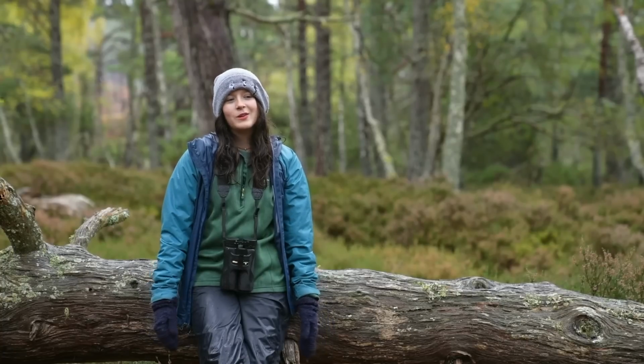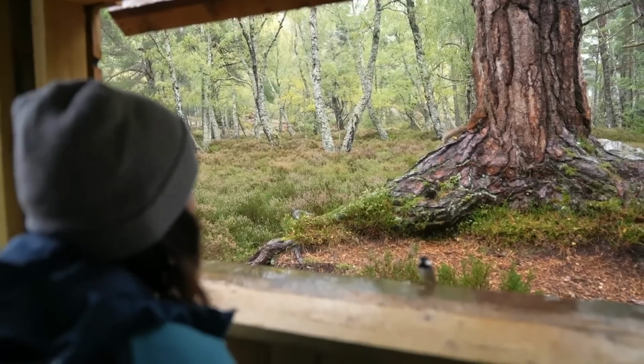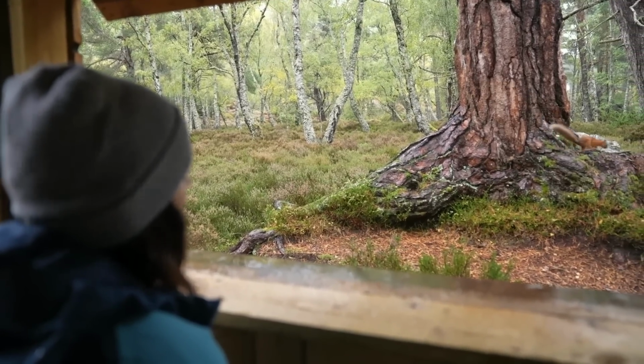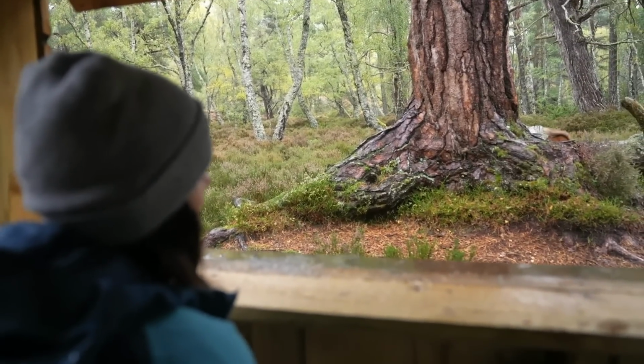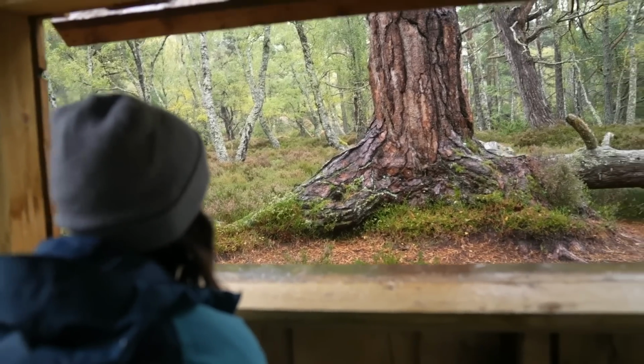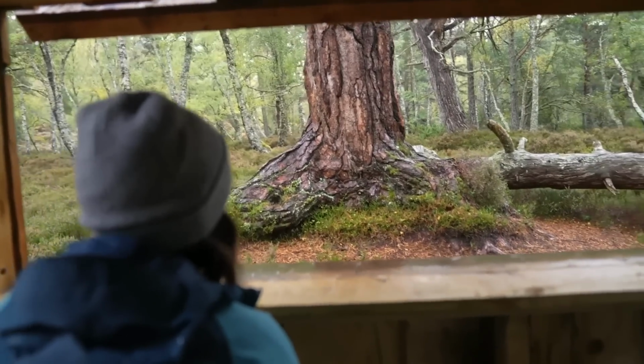I think at the moment, because I'm here, I feel so happy, but also I feel guilty that I'm enjoying this, and some people don't have this ability to come all the way up to the Cairngorms and enjoy the landscape for what it is.